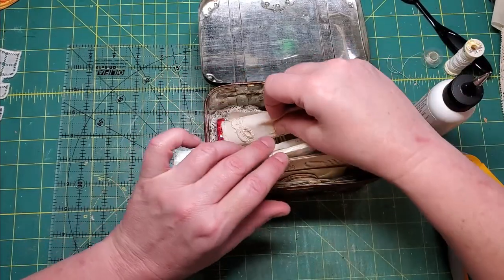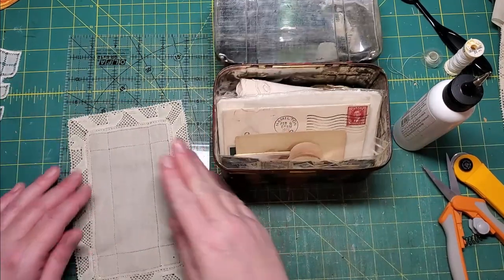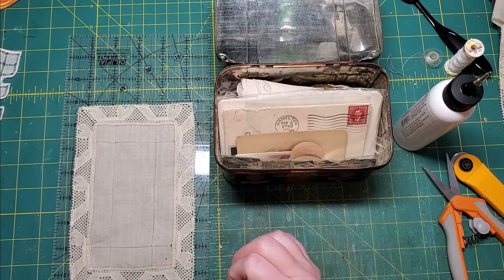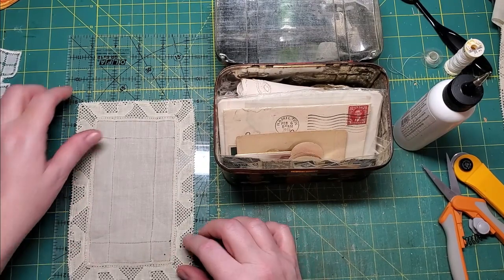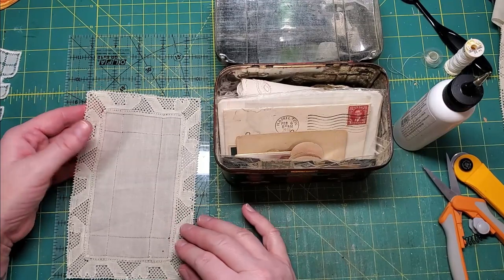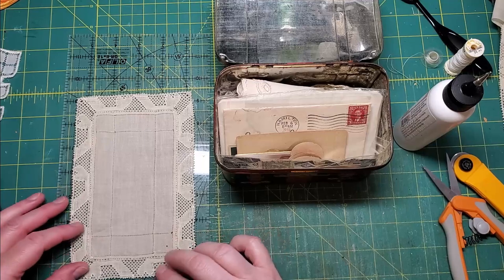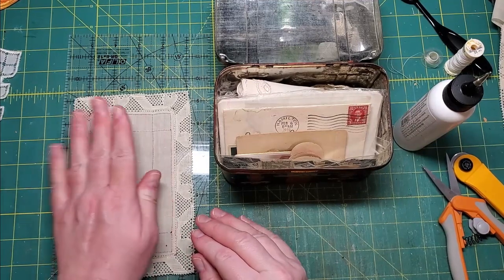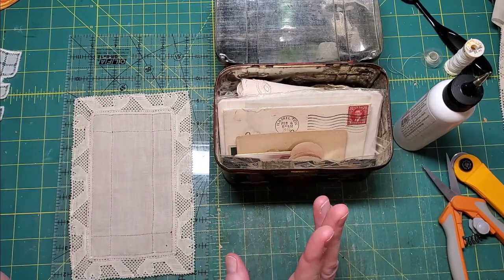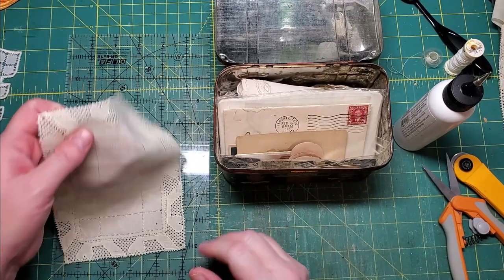Here's one for the treasure box. And I also brought up these. I think they're like little coasters or something. I don't know, but they're very thin. And I thought, you know what? This would be awesome to mount a picture on or to use as a pocket. I think there's a lot of great uses for this.